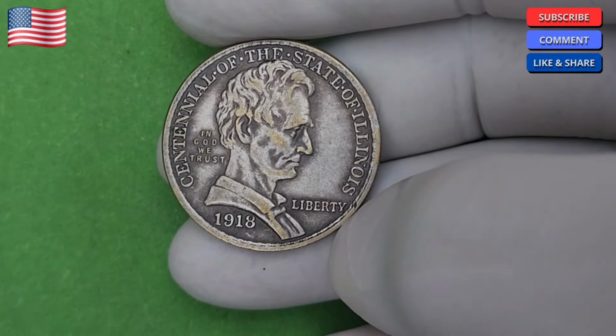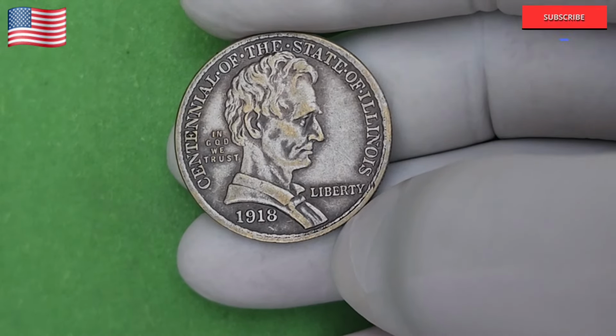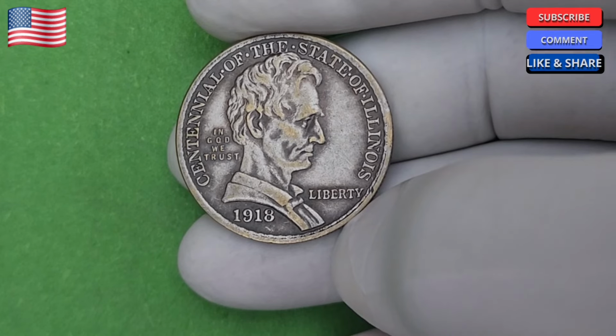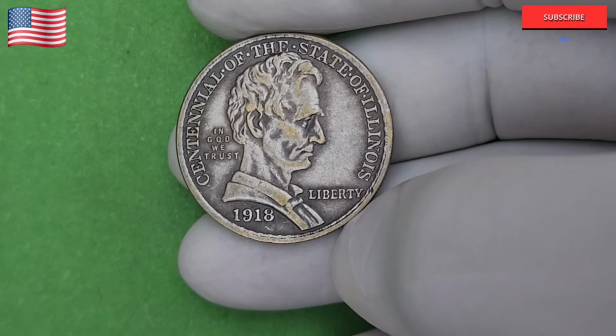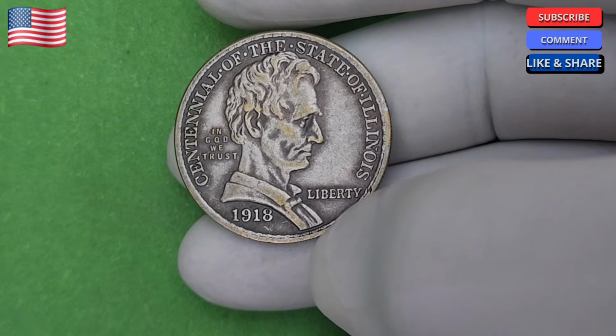The Philadelphia Mint produced these no-mint mark versions, and they were intended for everyday circulation, meaning very few have survived the passage of time in pristine, uncirculated condition. That's what makes the 1918 no-mint mark $50 such an exceptional find.